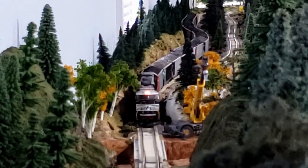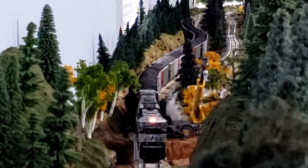A drone provides a great view of our train as it crosses Bear Creek, in the heart of the Okanogan-Wenatchee National Forest, Washington.